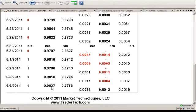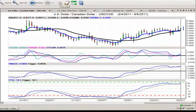But again, if you're watching the crude oil and the equities in real time and they continue to push lower, we should easily be able to hit the 99 mark on this pair. But on the flip side of that, if the equities and the commodities begin to rally, then US CAD will move lower very, very quickly. So those are the market positions for June the 7th, 2011.